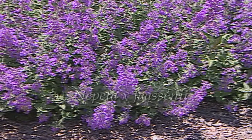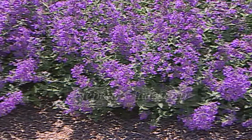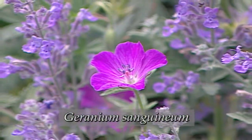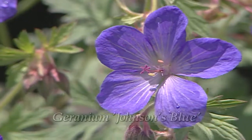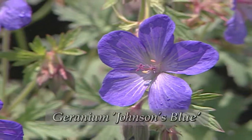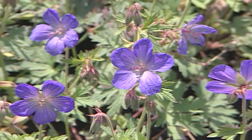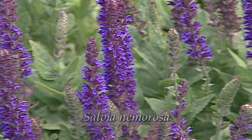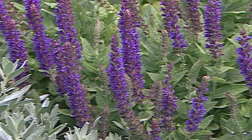Of course, in front, the Nepeta x faassenii, one of my favorite plants because it makes such a lovely edging across things. And interrupted there with a Geranium sanguineum, one of the crane's bills. Over here, another crane's bill, the true geranium, called Johnson's Blue, which blooms midsummer and is very nice associating with silver foliage, I think. Another plant that I enjoy very much midsummer is the Salvia nemorosa East Friesland. It's particularly nice to grow underneath roses.